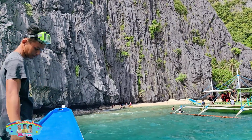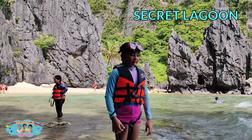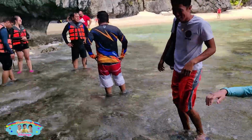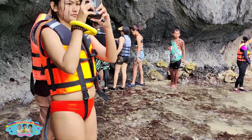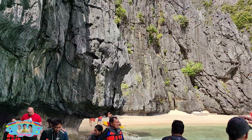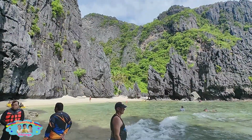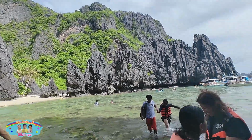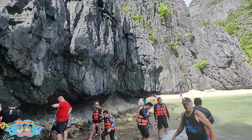Okay, so we need to prepare ourselves now because we can't stay longer here. Hi guys, we're at the lagoon now. Yay! So we're going now to the Secret Lagoon. This is the outside part of Secret Lagoon. This is actually the hardest trek I've ever had in my life. Wow. But before that, look at the awesome scenery around the Secret Lagoon. Yes, look at that, friends. So beautiful. But before we can go inside the Secret Lagoon, we must pass a very hard trek.